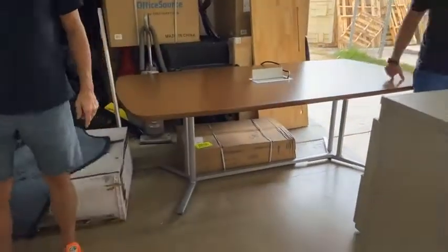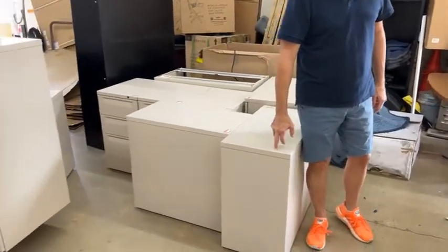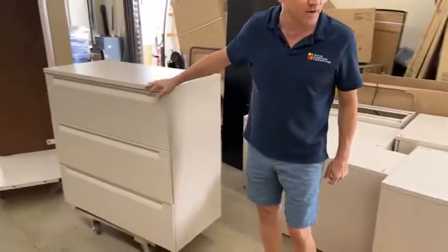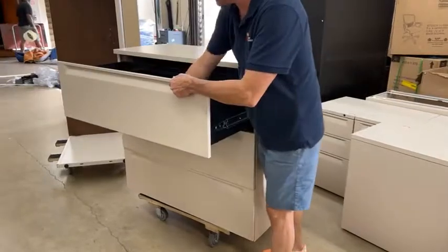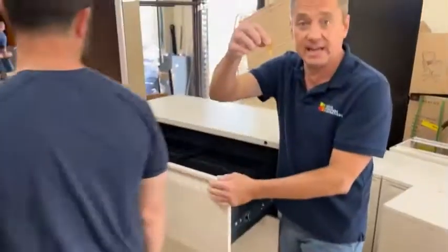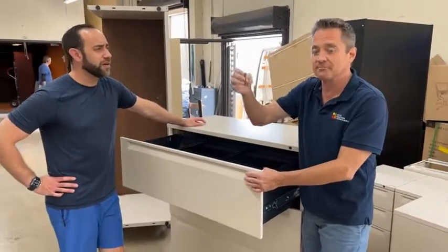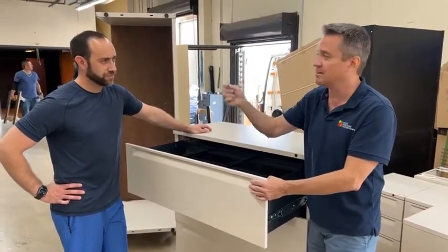Okay, so how much are these, Eric? Okay, so these pedestals are going to be $29 each. Holy potatoes, that's ridiculous. All the three-door laterals are $149, even though they're Herman Miller. And by the way, the first question everybody has is, does it have a key? It has a key, but if it doesn't, you can get a key made in seconds from easykeys.com. Or go to a locksmith. And if they're a slow locksmith, it'll be done in minutes.